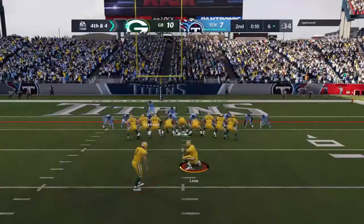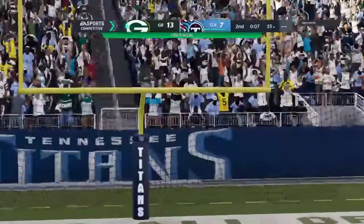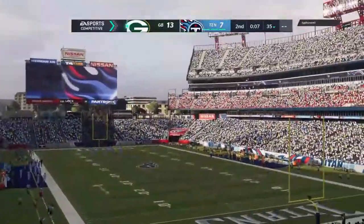From the right hash, and this one just a chipping. And the 13-year man puts it through. And the lead stretches to 6 here. It's 13-7.